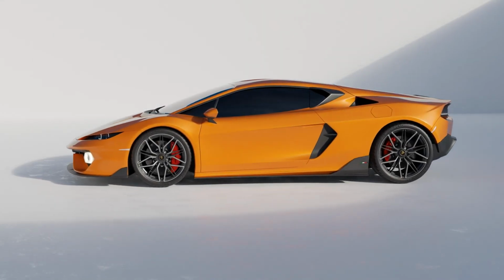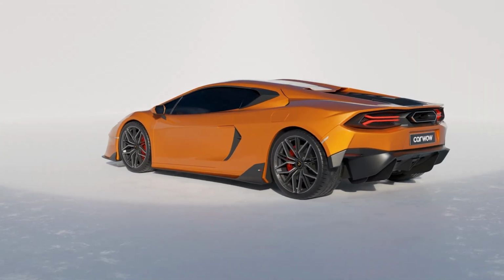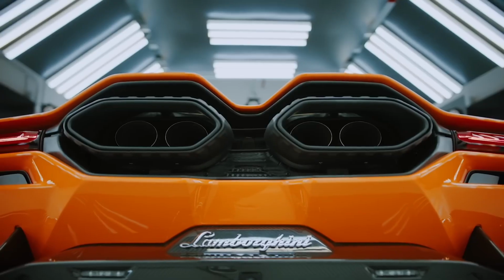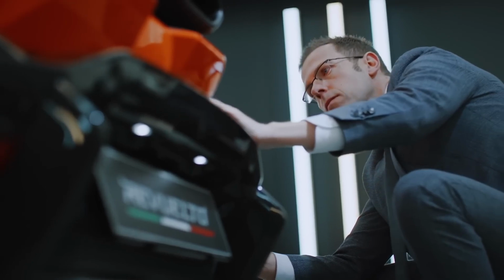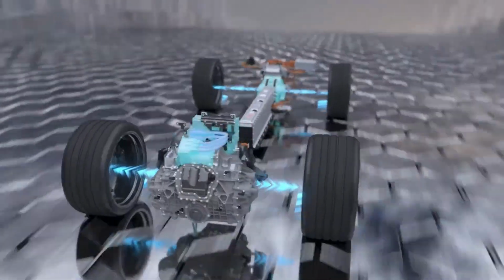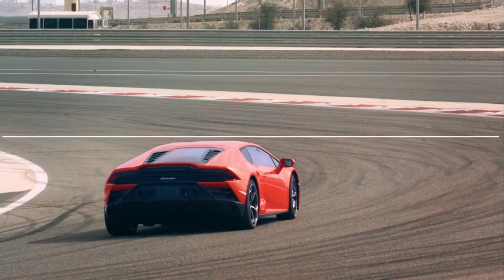The Temerario will be Lamborghini's second high-performance electrified vehicle, as confirmed by CEO Stefan Winkelmann in January. Following the brand's sustainability goals outlined in the new business model, it mirrors the hybridization of the Revuelto. There is a strong possibility of seeing the return of all-wheel drive, with a combustion engine powering the rear wheels and electric motors driving the fronts, similar to the Revuelto setup. But what engine will it have?